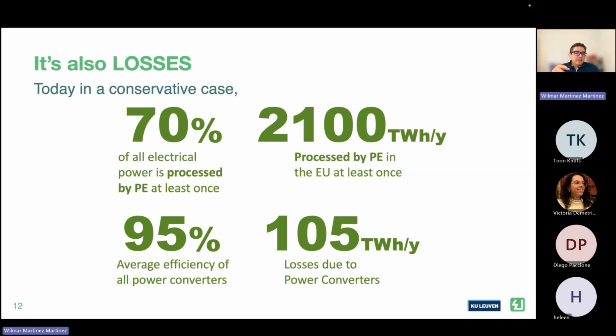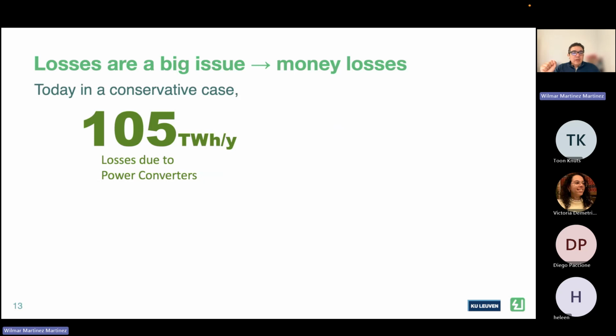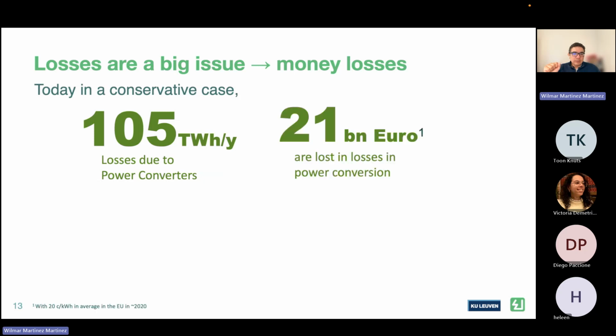And you can take this actually to the upcoming classes and also to the ones that you already had to see what does that mean. What does it mean 105 terawatt hours per year? How many households we can actually power with that energy? And even more, what is the cost of 105 terawatt hours a year?